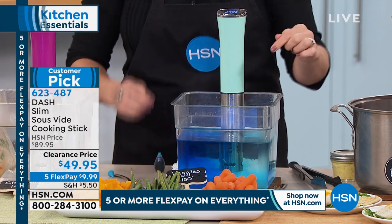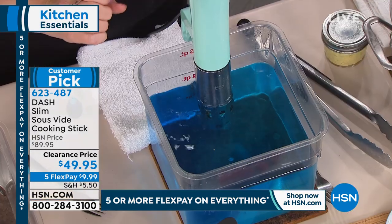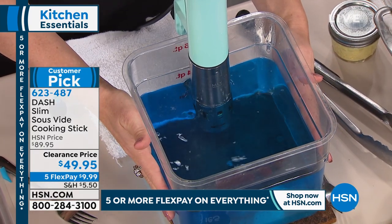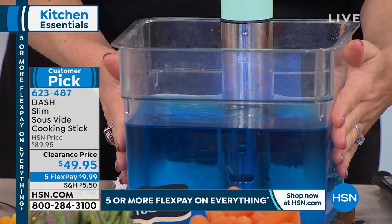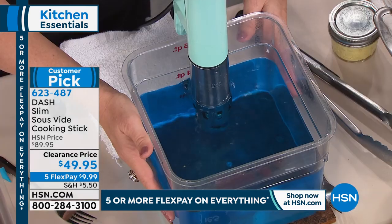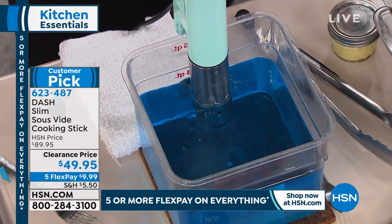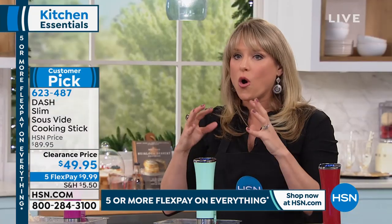What's happening is it's circulating the water, bringing it to the perfect temperature. Right now we have this set for 120 degrees. Once it brings this water to 120 degrees, think of it like a bathtub. It's basically going to stay at 120 degrees. It's not going to go to 121 or 119. And that's how you get a perfectly cooked piece of meat, whether it be steak, fish, shrimp, chicken. It's going to only hold it at the precise temperature.